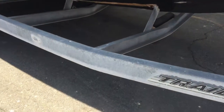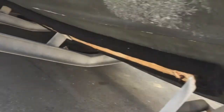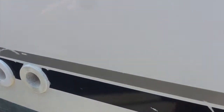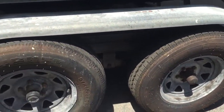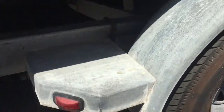Looks like this boat was in a slip at one time. We do see some bottom paint. But the hull looks pretty good. Don't see any dings. There is some marks here on the tapes. You can just take that off and replace it pretty easy. And the trailer's okay. Tires look good.